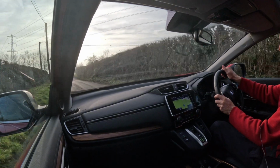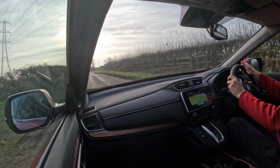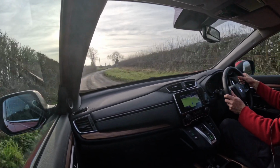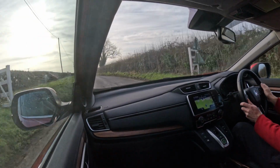First of all, with the hybrid system, it is literally as close to seamless as you'll ever get in the car. It has all the attributes really of an electric car at low speeds.